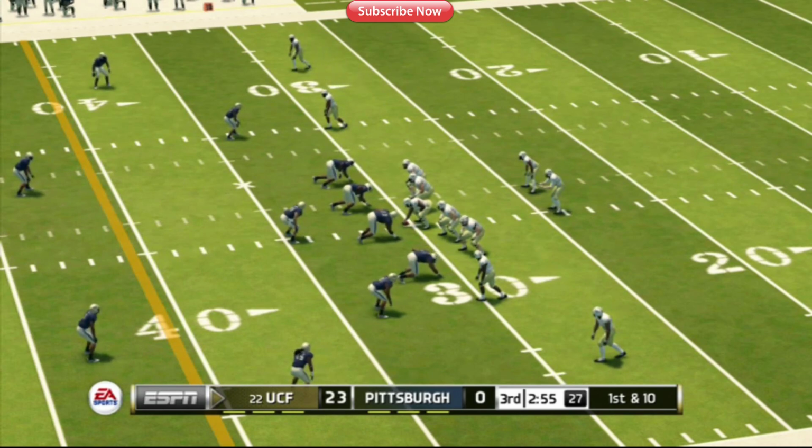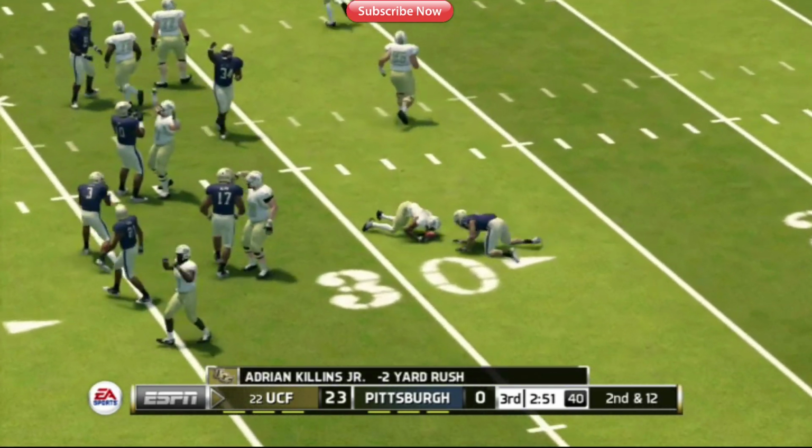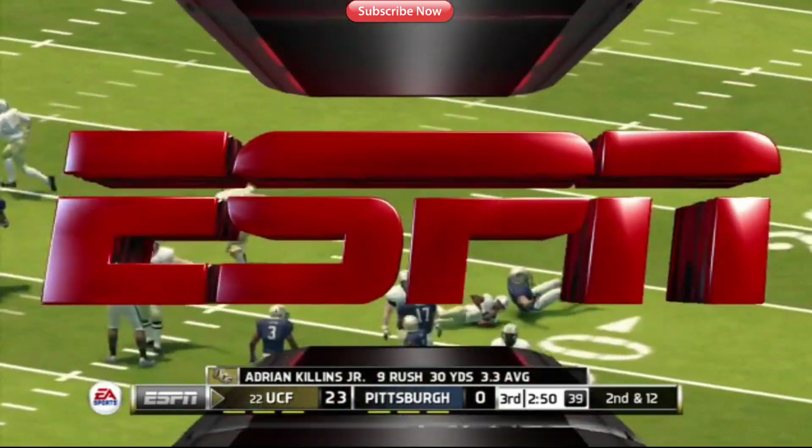Hey, kill! He tackles him for a loss. Loss of 1 yard. That'll bring up second and 12.